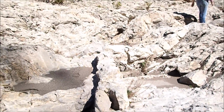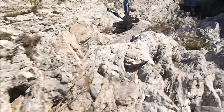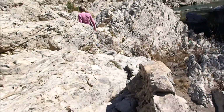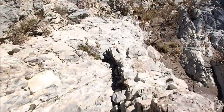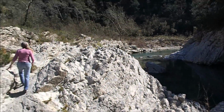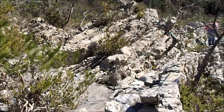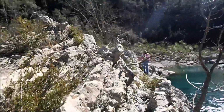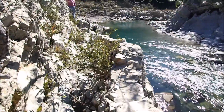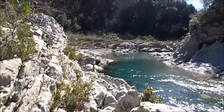This must be the path to the gold. There's a nice little pathway. Look at that, right along the water's edge. So we're still following the path along, and we can see some structures up ahead. So there might be an old house or something up here. Isn't that neat? Look at this path. Somebody went through a lot of work to do that, to stick right along the river's edge.